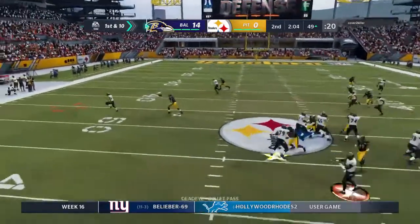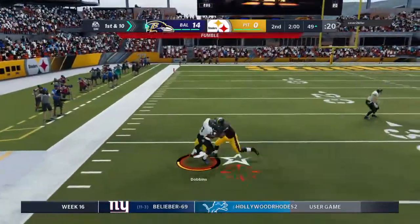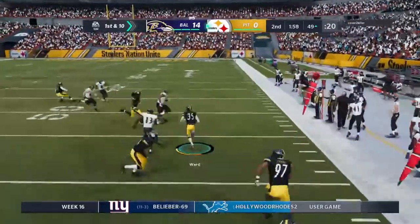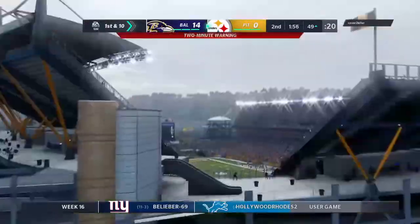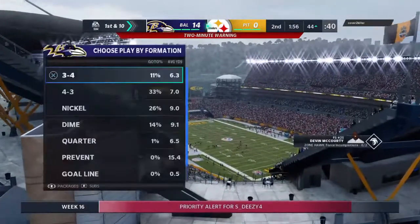From the gun, it's Jackson. He'll find Dobbins out of the backfield. Dobbins hit and he fumbles. And it's picked up by the Steelers. And he'll take this across midfield and inside the 45.